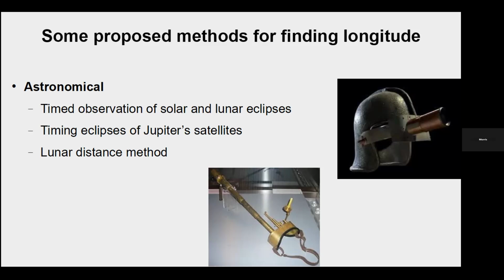Some of these suggestions included observation of solar and lunar eclipses, because again, they happen on a cyclical basis. But it's completely impractical. Often you're not in the right place when an eclipse happens. They're very rare events. And early efforts were shown to be very inaccurate. Even Columbus tried this and found it didn't help. In 1610, Galileo, one of the first people to use a telescope, identified the cyclical patterns of which the 4 Galilean moons move around Jupiter. So theoretically, those could be used.